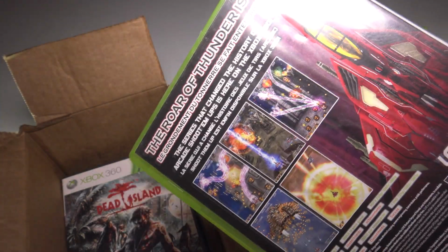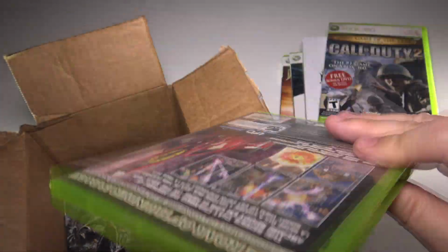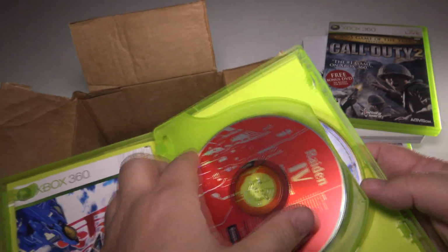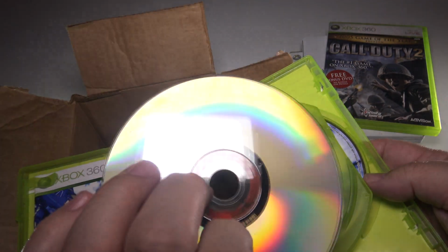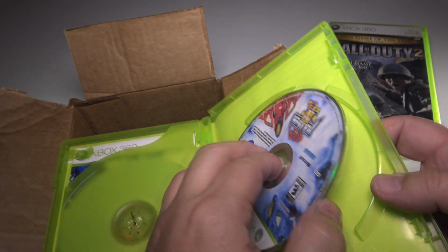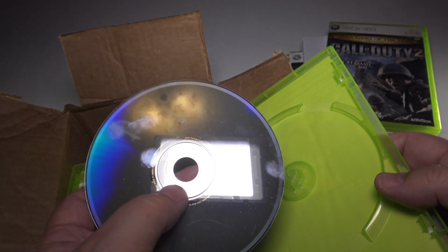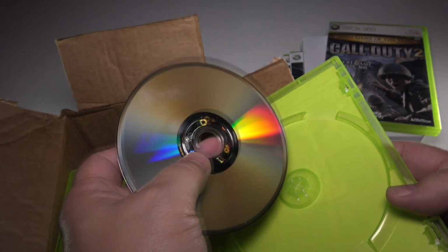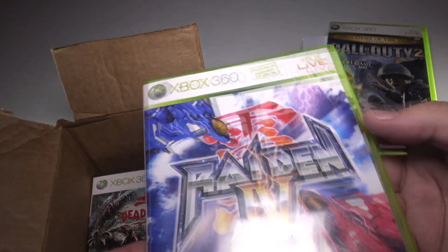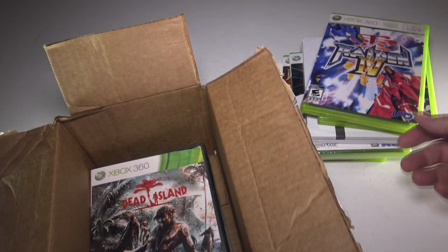Very much worth $5, even though it is used. Good looking case. Has the book. Everything's complete. Let me just check out the... It's from GameStop. Oh, yeah. That looks brand new. That probably never has been played. The game itself. Oh, we got some fingerprints, but it looks usable. I would say that whoever the seller was, they didn't clean their discs at all before they shipped them. They just shipped them.